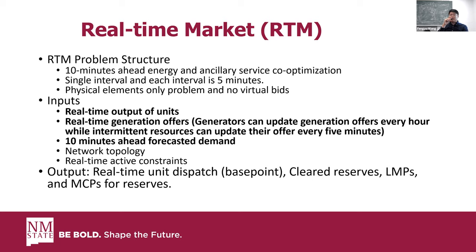The inputs of the real-time market are the real-time output of the units, that is the initial megawatt of the unit, and the real-time generation offer. Generators can update the generation offer every hour, while the intermittent resources have the privilege to update offers every 5 minutes. The load is not a demand bid. The load demand is the 10 minutes ahead forecast demand. And network topology and the real-time active constraints, which come from the RTCA, real-time contingency analysis. And the output is the real-time unit dispatch, cleared reserves, and the LMPs and the MCPs for reserves.